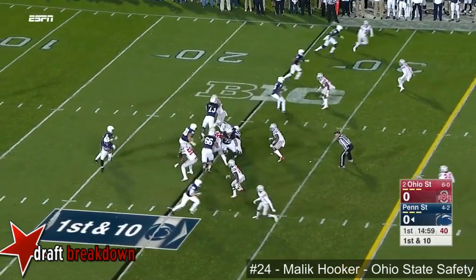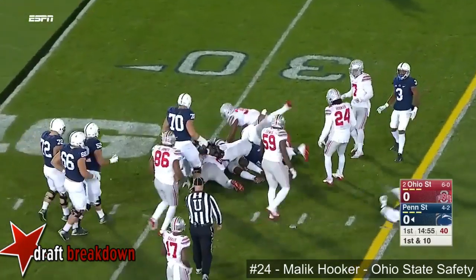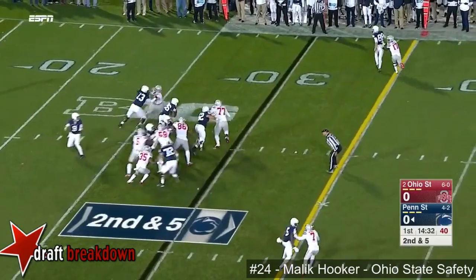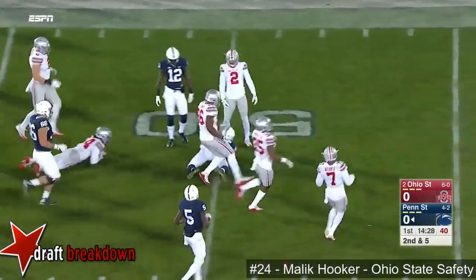Barkley in the backfield. They fake it to him, and it is a run for McSorley. Comes out of it, Brandon Mann moves from left over to right tackle. On 2nd and 5, a delayed handoff, and Barkley's got room. Saquon Barkley barreling out near midfield.